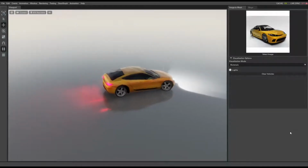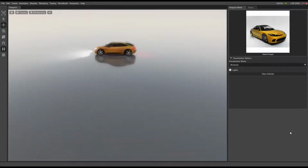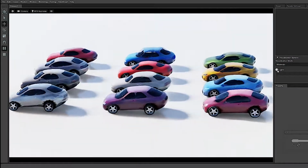This gives creators of any skill level the ability to easily generate 3D models for diverse uses: storyboarding, previs, game content, architectural models, and more. Ready to see this groundbreaking tech in action?